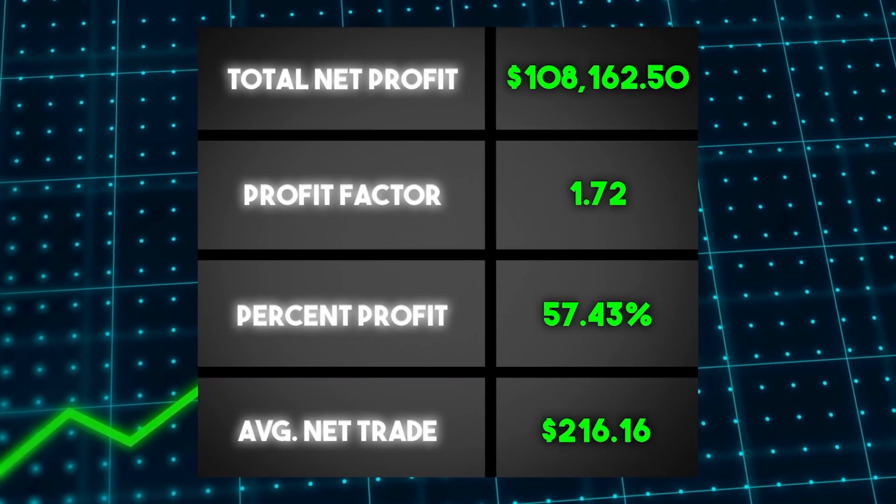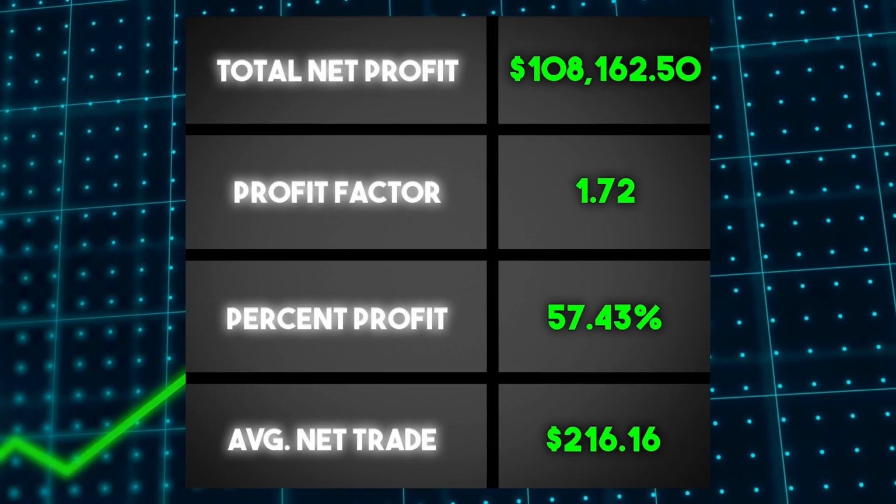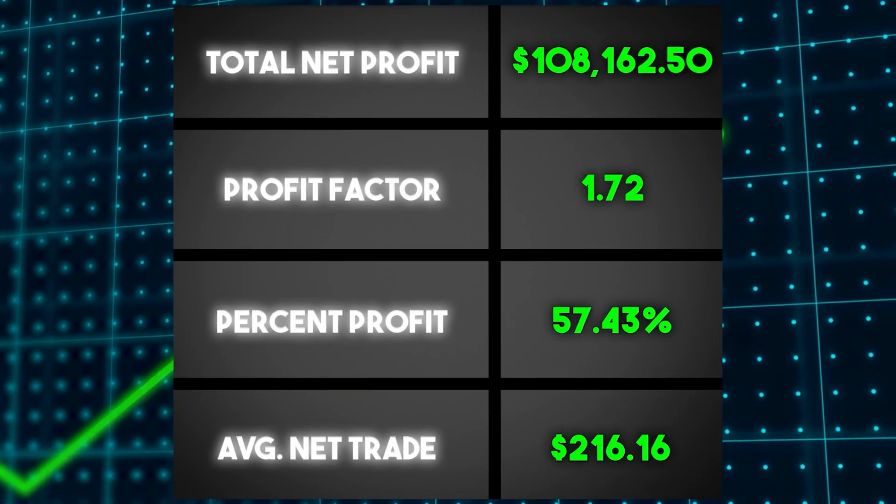The total net profit is now $109,000. The profit factor is 1.72. The accuracy is above 57%, and the average net trade is over $215.